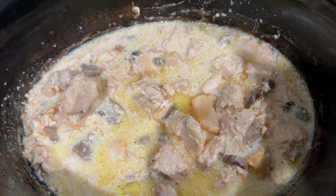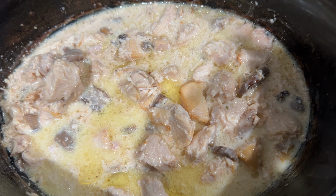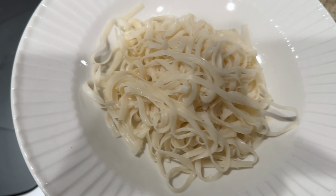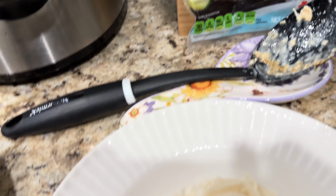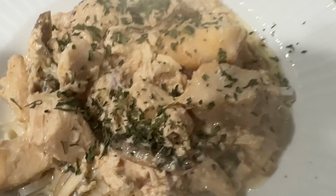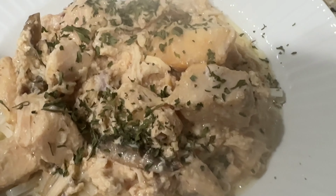Chicken with mushroom gravy, mushrooms and gravy, whatever, is ready. I'm gonna put it over these noodles, which are these healthy noodles, and top with some parsley, and I'll show you when I've got it all plated. And there's the finished product. Now I'm gonna go eat because I am hungry.